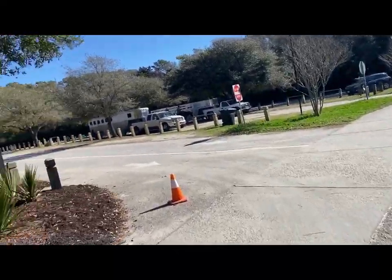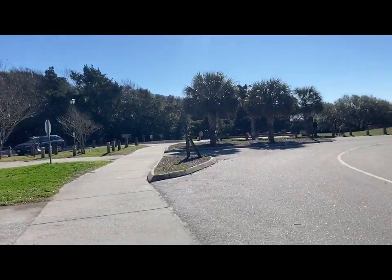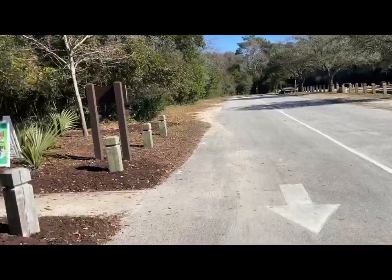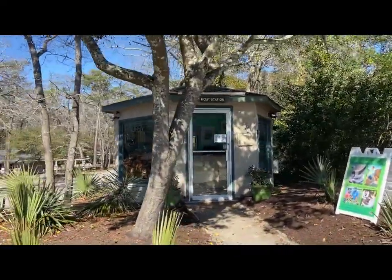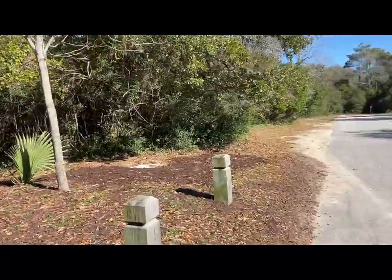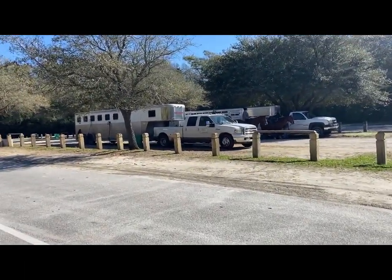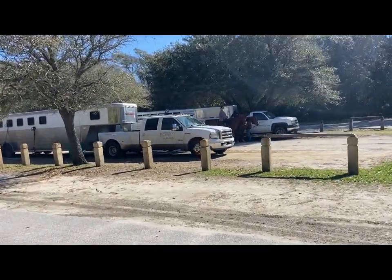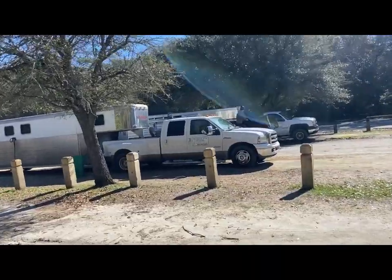And this is the check-in station. So you'll come through here and drive your rig around, and then you'll check in at the host station here and get your parking pass and rules and regulations, stuff like that. They got horseback riding on the beach if you want to ride horses.